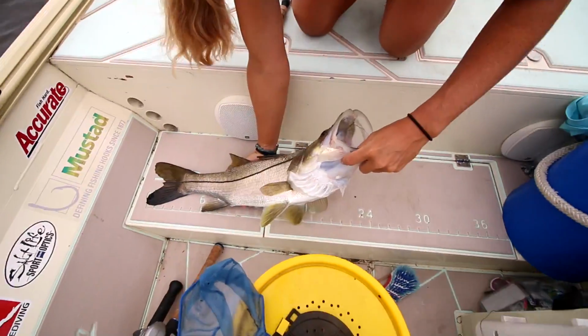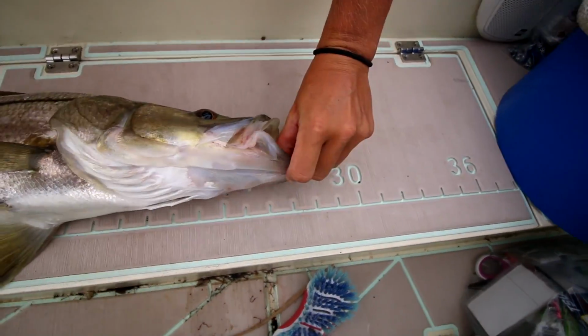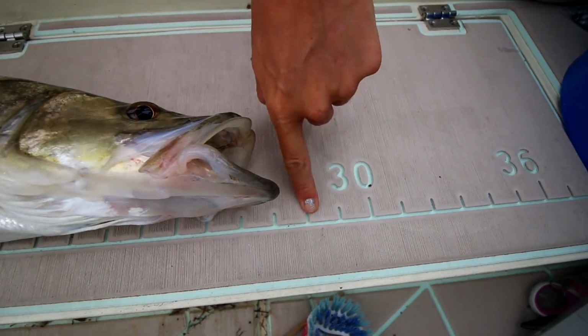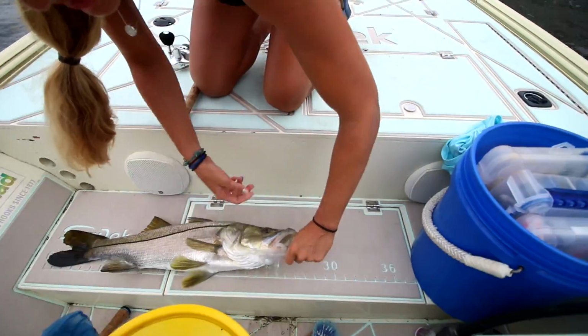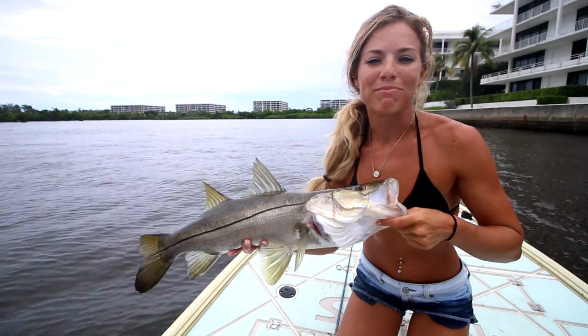I see that ruler. So here's the 0. He's close. And he is 24, 25, 26, he's a 27. Just over 27. They have to be between 28 and 32 inches long to keep a snook. So he is not a keeper. But a beautiful snook, put up a great fight, and I'm gonna go ahead and release him.